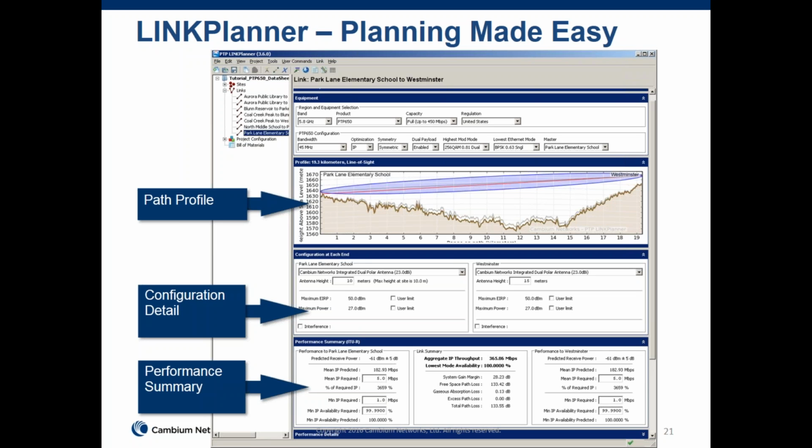And then it pulls a path profile from a centralized server, and it'll show you what the terrain is from point A to point B. And then I can edit that terrain by adding obstacles if I see those. I can do some nice back and forth interactions with Google Earth, using KMZ files, and see exactly what obstacles might be in that path.